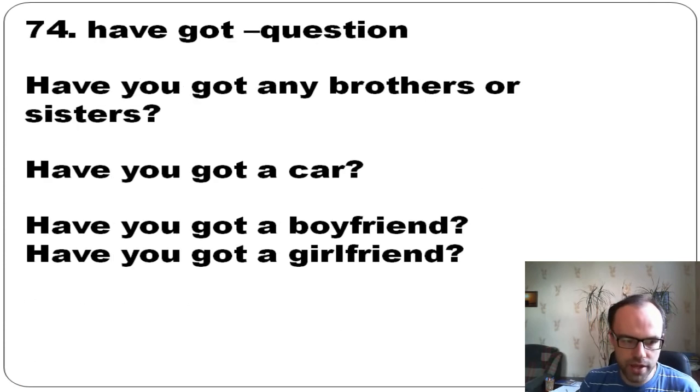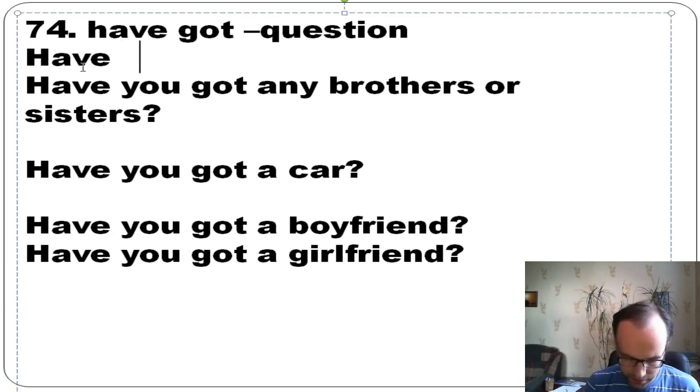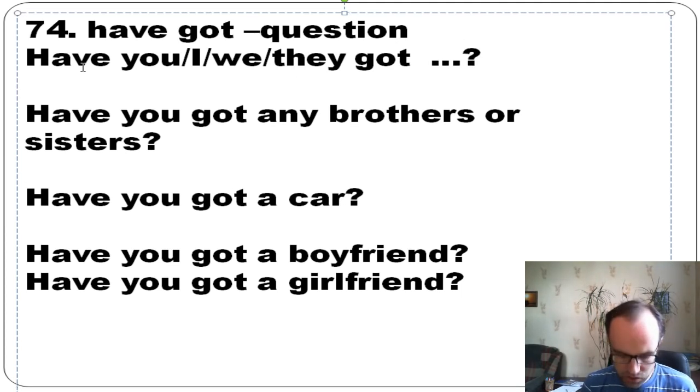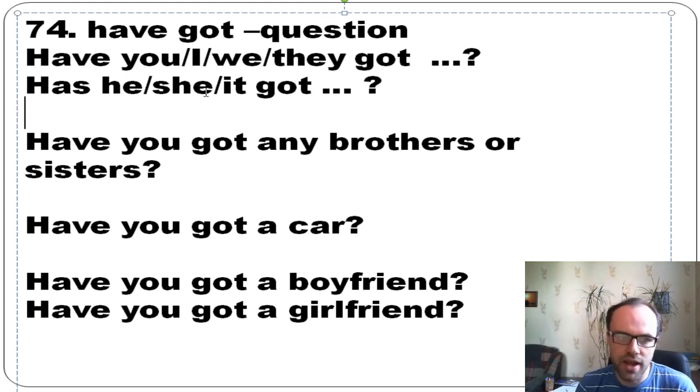Well, what about have got in questions? So we ask, you know, have you got? Okay? So have you, have I, have we, have they got? And we use has with he, she, it: has he got? Has she got? Has it got?